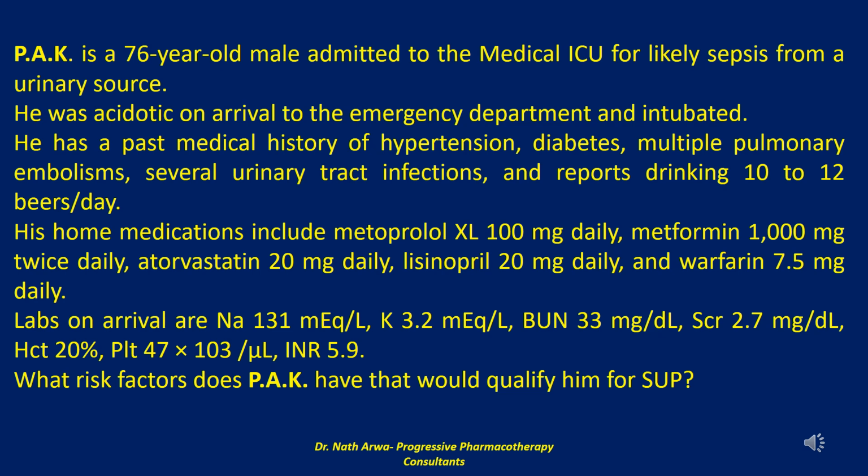Labs on arrival are sodium levels of 131 milliequivalents per liter, K 3.2 milliequivalents per liter, BUN 33 mg per deciliter, serum creatinine of 2.7 mg per deciliter, hematocrit of 20%, platelets of 47 × 10^3 per microliter, and an INR of 5.9. What risk factors does PAK have that would qualify him for stress ulcer prophylaxis?